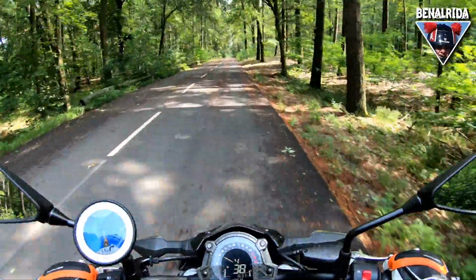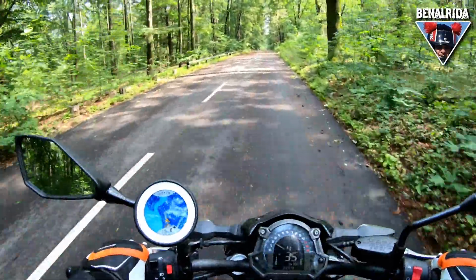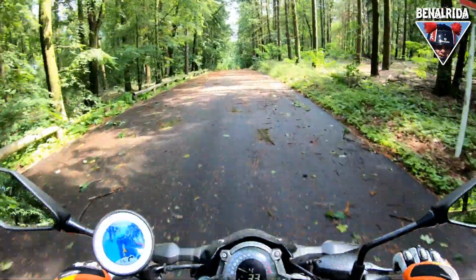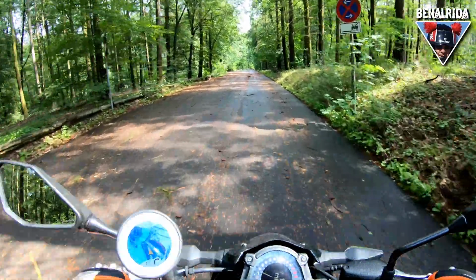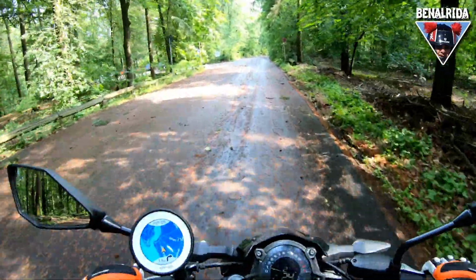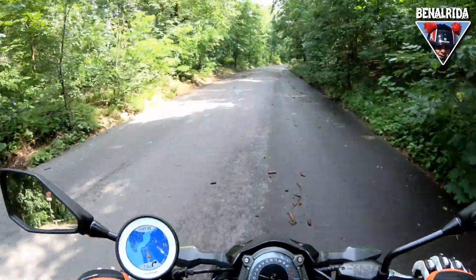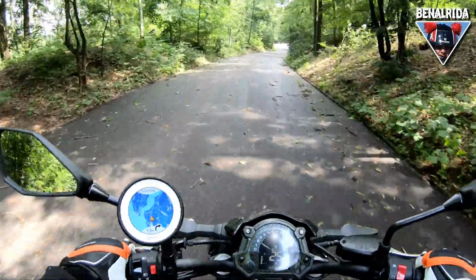I can smell the woods. I love it. We don't really have any woods in Spain. Oh, this is really bad now, the road. Quite slippery, I suppose. Okay. We can still go further, I think. Down there is the bus stop, and then we have to turn back.